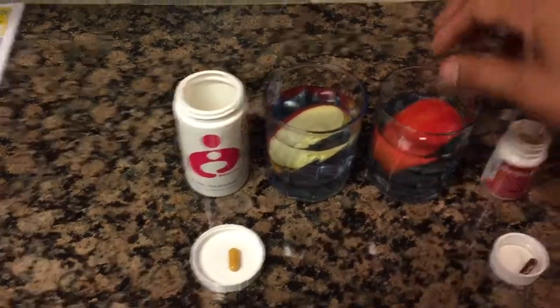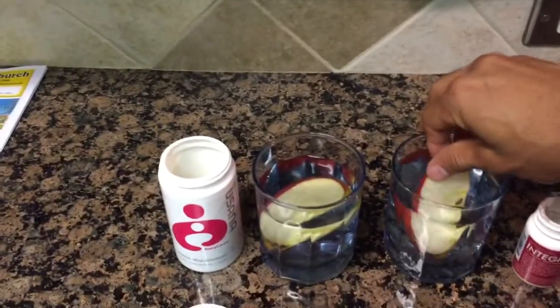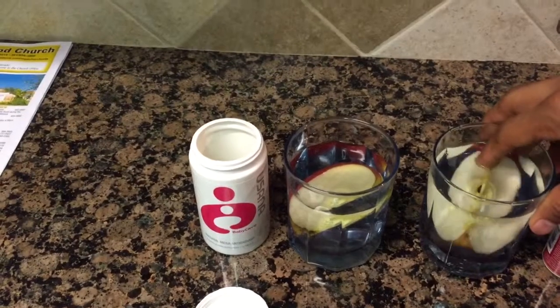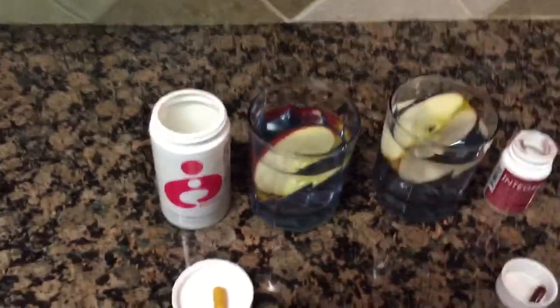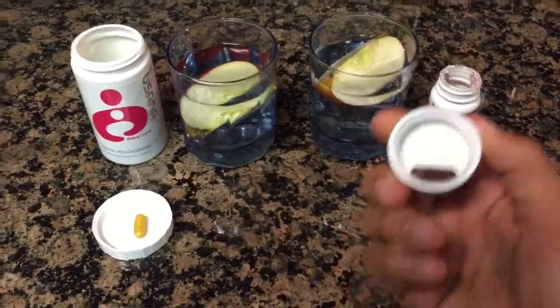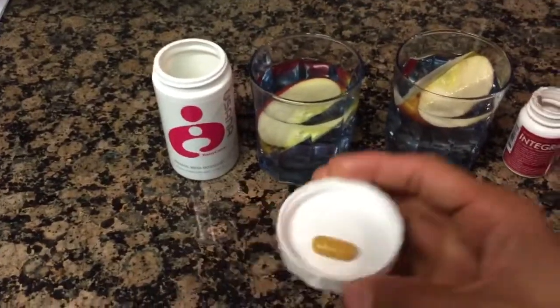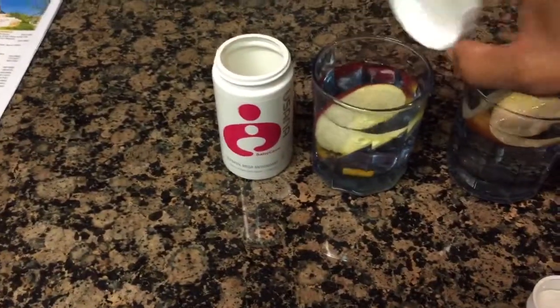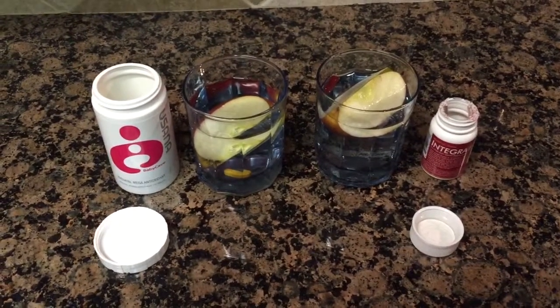I may need to put some more water. Make sure they stay submerged. And they don't want to. There we go. Okay, so I'm going to get that apple submerged, so I'm just going to drop the antioxidant of the prescription, and we're going to drop the antioxidant of the USANA. We're going to leave these here for about 72 hours and come back and see what they look like.